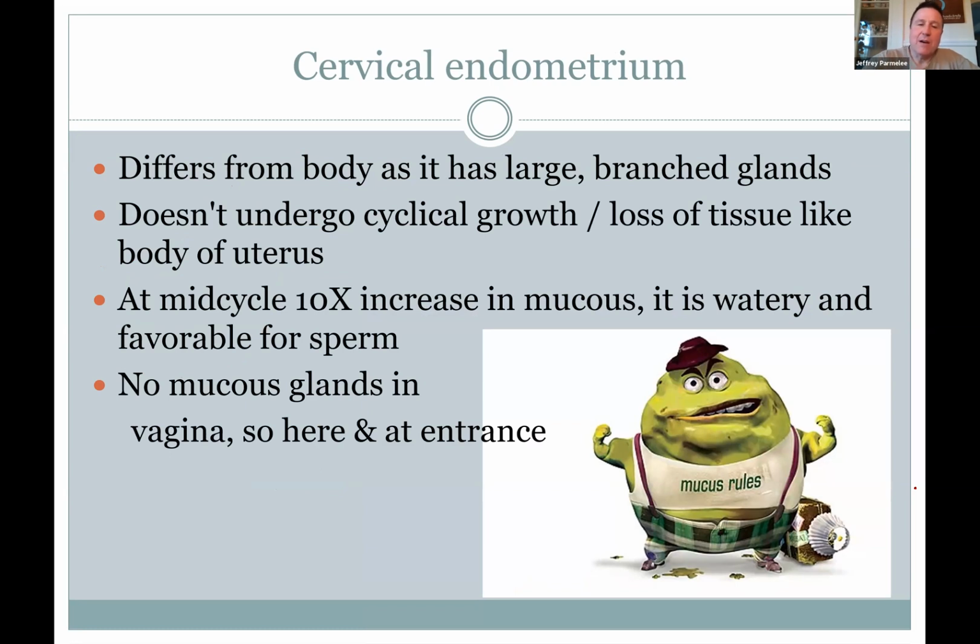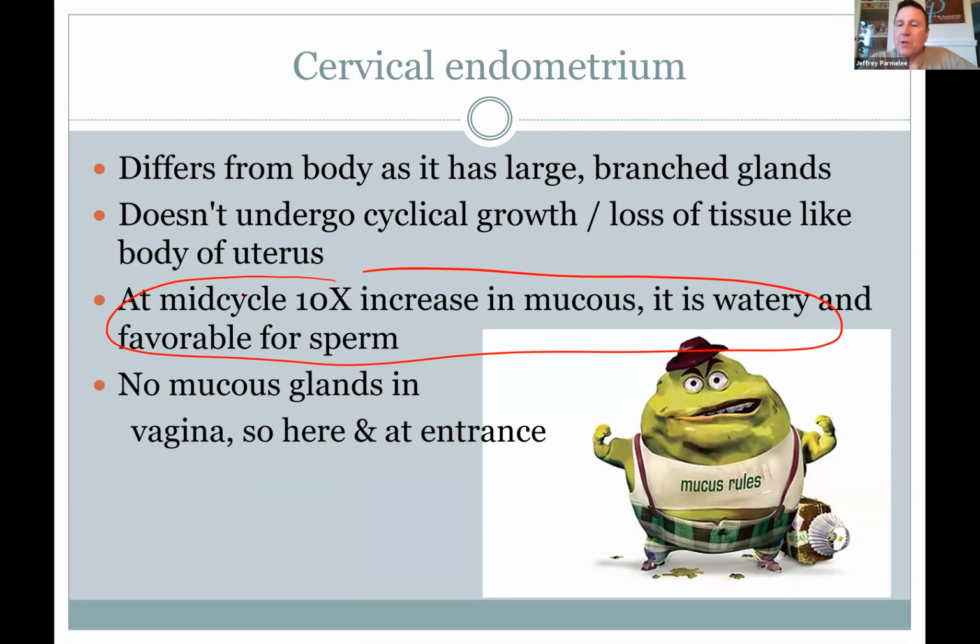So I mentioned how during ovulation, the mucus that plugs up the hole in the cervix becomes very watery, easy for sperm to get through. Interestingly, the vagina itself doesn't really have mucus glands for lubrication. There are glands at the opening of the vagina, but not along it. So all this fluid comes from the glands around the cervix.